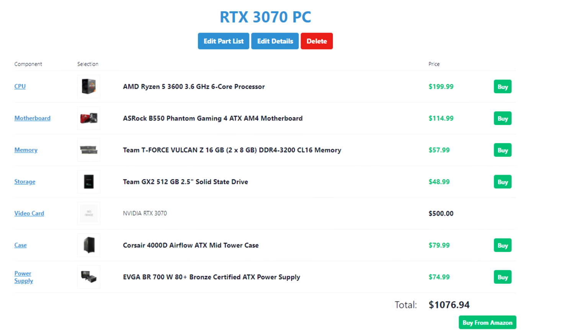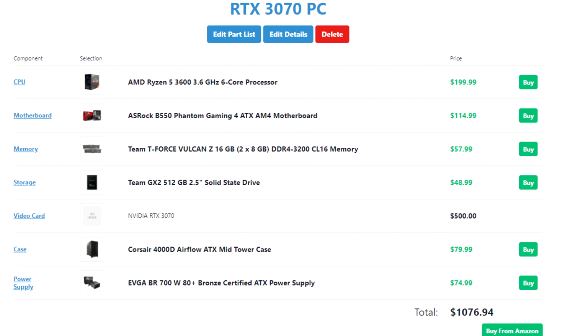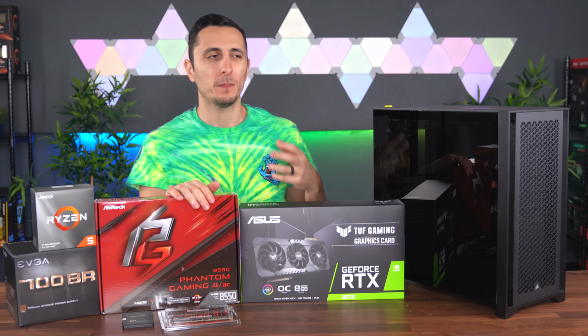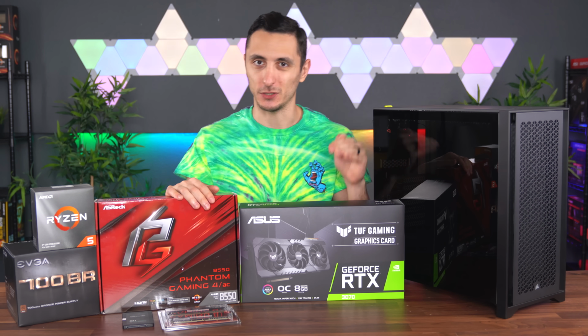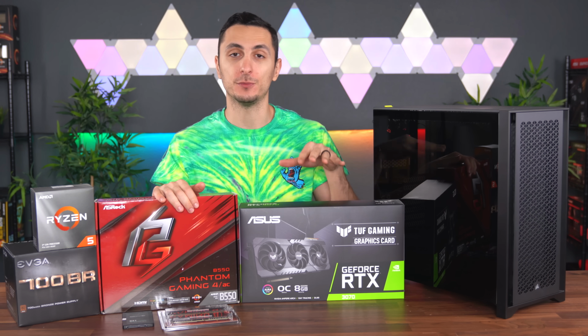So this one's going to be a little under $1,100, and that's because I didn't want to cheap out on some of the parts. If I went with the Gigabyte board and a cheaper case, I would have kept the price closer to $1,000. But I didn't feel comfortable using cheaper parts just to hit that $1,000 threshold, so I opted to spend a little bit more for quality parts in order to future-proof this build.